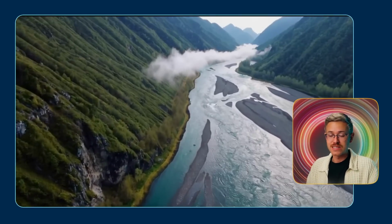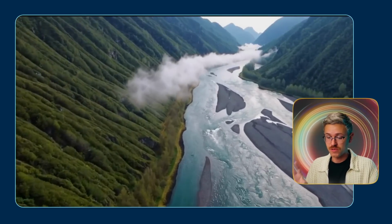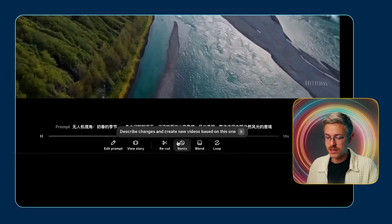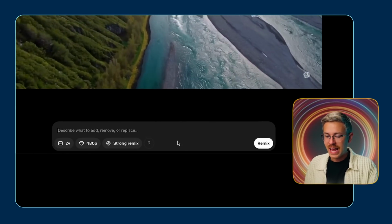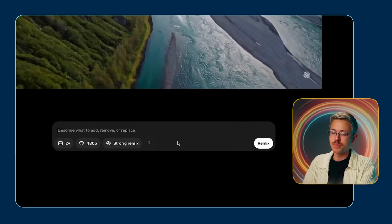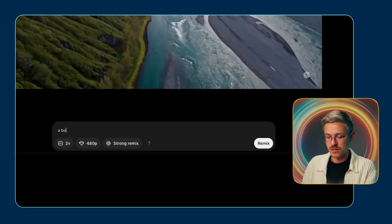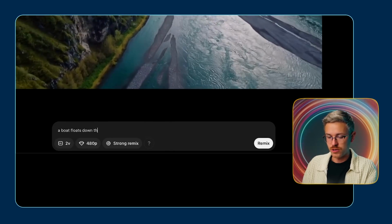There's also another feature called Remix that basically allows you to change the contents of a video while keeping the composition and overall movement the same. So to use the feature, all you have to do is find any video clip, and it doesn't have to be your video clip. It could be one of the video clips from the community, and go ahead and go to the remix button. And now you get to describe what you want to replace. So I like this shot here, but let's say there should be a boat on that river. So we can say a boat floats down the river.